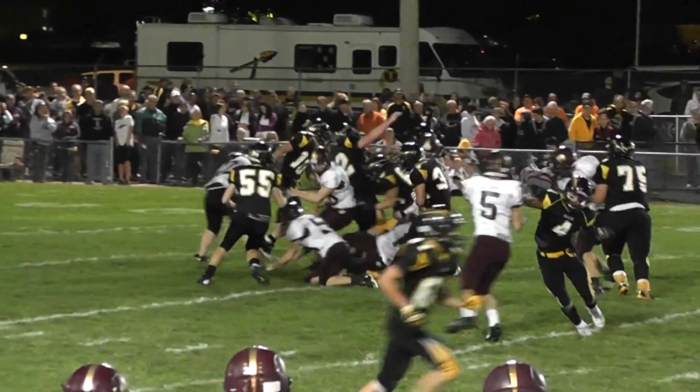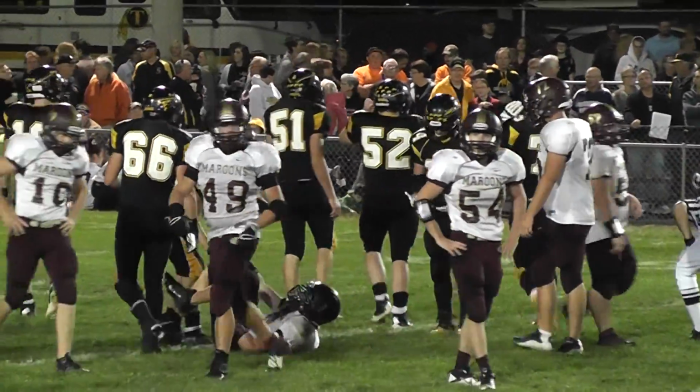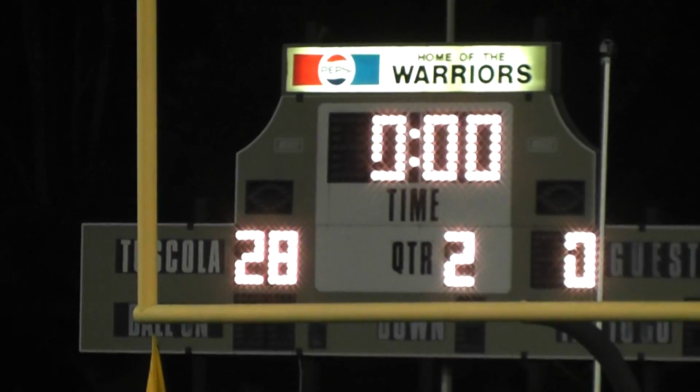And they will hand it off up the middle, Cole Evans, and he gets a few yards to run the clock out. Yeah. And that will end the first half of play here. Homecoming in Tuscola. They will end the half up 28-0.